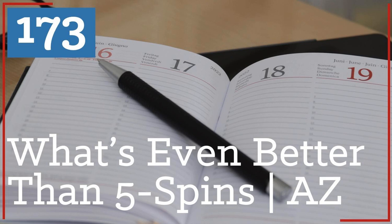Here it is. After winning a decent-sized jackpot, go home. Go home, then come back 1 week later to play the same machine, starting about 5 to 10 minutes before the time when you won the first jackpot.